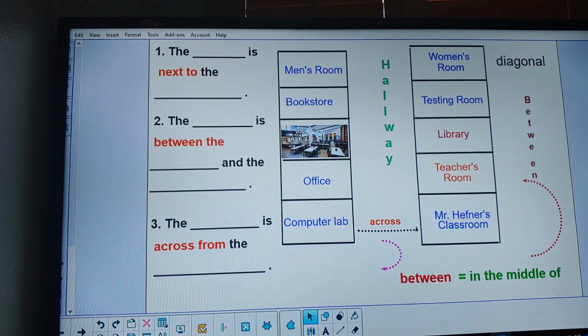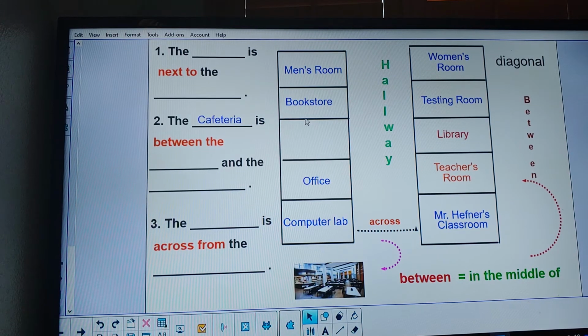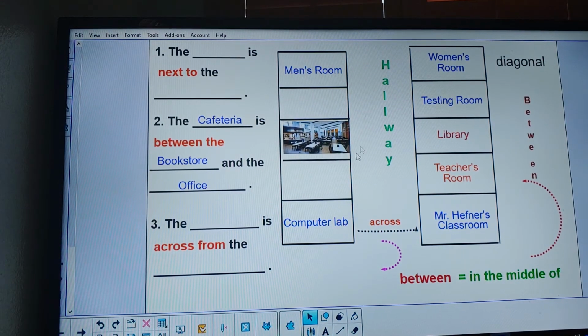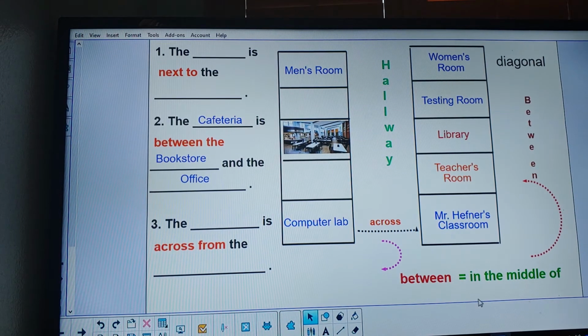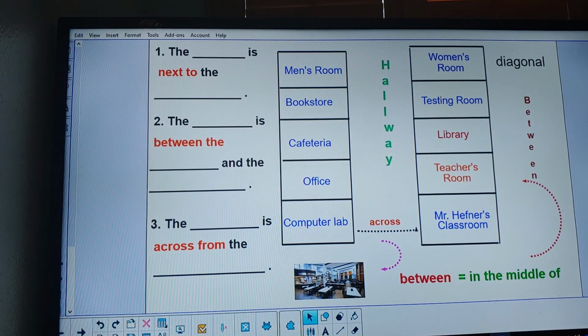Okay. So the cafeteria is between the bookstore and the office. The cafeteria is between the bookstore and the office. Between, between, in the middle, en el medio, between, entre, okay?